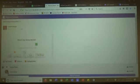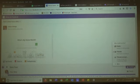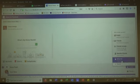The first time that you post, if you're not sure what it's going to look like, I like to be my own guinea pig because I'm always afraid I'm going to embarrass myself. I like to embarrass myself to me instead of the whole world. So if you want to see what it's actually going to send the first time, to make sure it looks just like you want it to, I would recommend changing this from friends to more. If you go down to more, you can change it to only me.